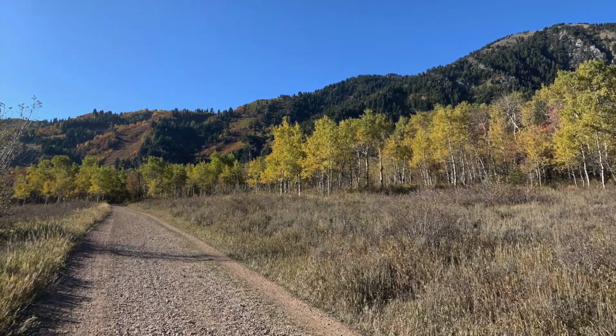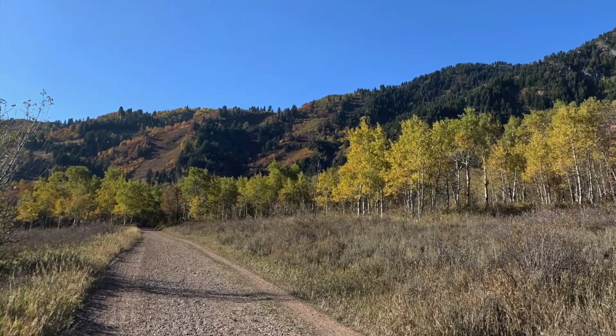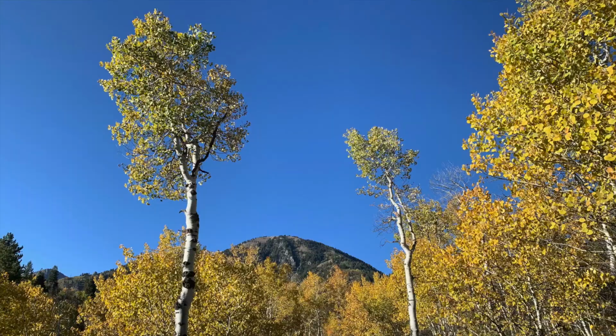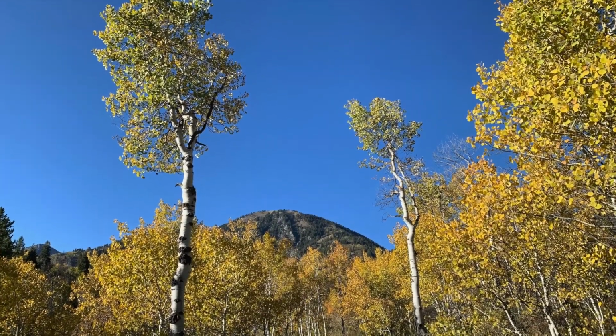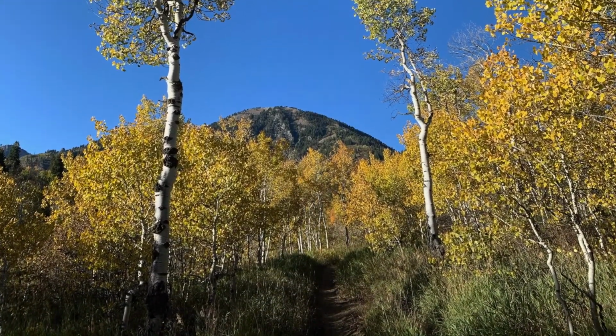I joined up with the road that leads up to Maples Campground. Didn't check it out to see if it's open, so bypassed that and just getting even closer to Snow Basin Resort here, where I'm told that there is water available in the Learning Center, which is the part that's open this time of year. You can see why this is a popular area for mountain biking as well, for good reason.